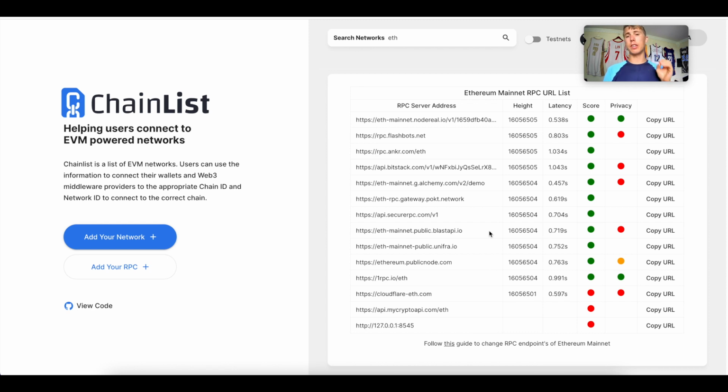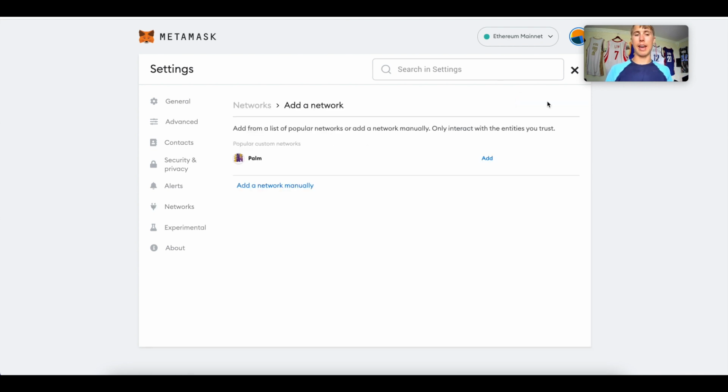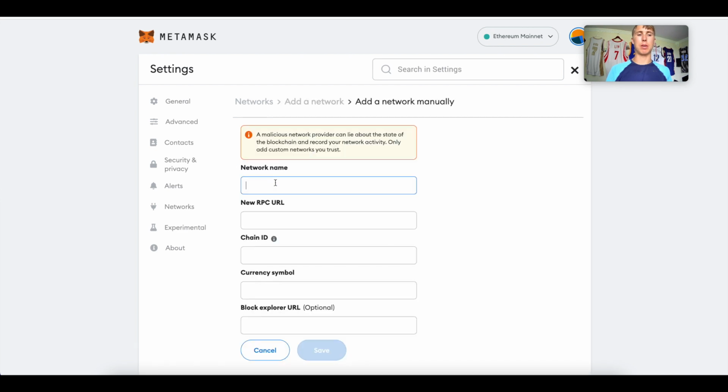Now, unfortunately, with Ethereum network on MetaMask, you can't simply just copy the URL and paste it into here. It will not let you edit the RPC. However, what you can do is you simply click Add a Network. I have two different browsers open so I can go back and forth and copy and paste, and I'll add a network manually. I will say ETH network, whatever. And then I will paste in my new RPC URL.